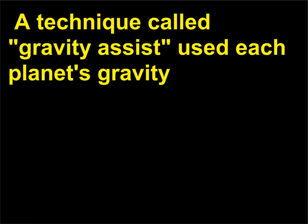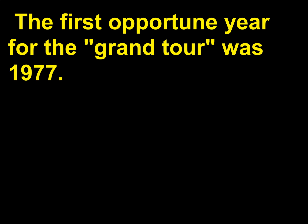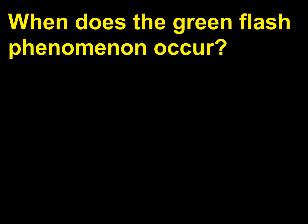A technique called gravity assist used each planet's gravity as a power boost to point Voyager toward the next planet. The first opportune year for the Grand Tour was 1977. When does the green flash phenomenon occur?